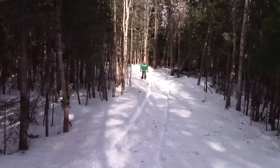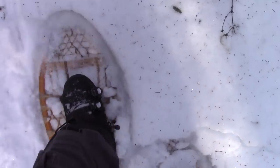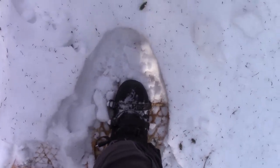I also compact the snow beside the snowmobile path we made, just to make this a little bit wider. Even with my big snowshoes, I sink about a foot into the snow. Lucky for me, I don't have miles to go like that.